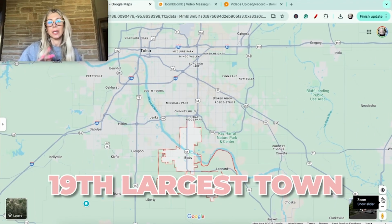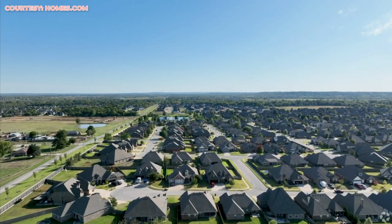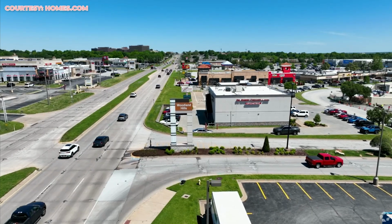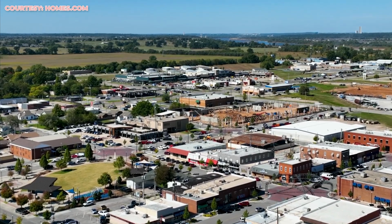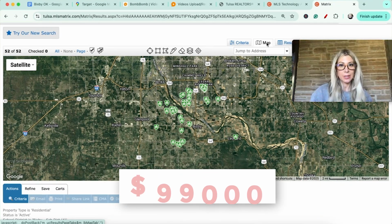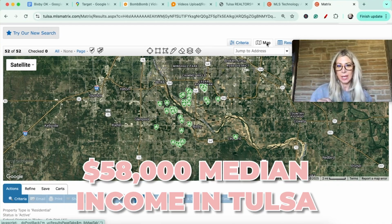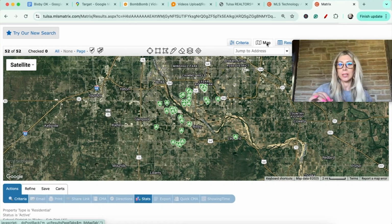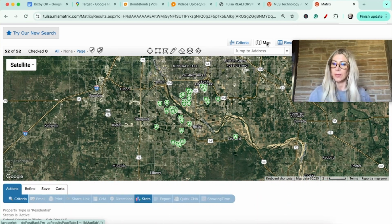Bixby is the 19th largest town in Oklahoma and really started experiencing a ton of growth in 2010. It grew like 36%, and then it's just continued to grow. The median household income in Bixby right now is approximately $99,000, whereas in Tulsa, your median income is $58,000. So when you're looking at the suburbs, Bixby is going to be a more expensive suburb. 75% of your homes are owned in Bixby, whereas in Tulsa, that's 52%.